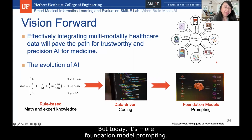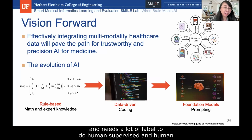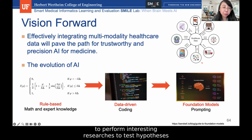But today, it's more foundation model prompting, because all those existing machine learning methods, as we said before, are really task-specific and need a lot of labels for human supervision, and also a lot of human involvement to design the training and task. So if we can build foundation models, which are already available for clinical tasks and text data, and also for some imaging data, we can use prompting or prompt engineering to perform interesting research, test hypotheses, and build very helpful clinical applications.